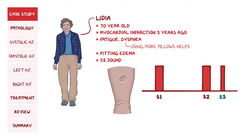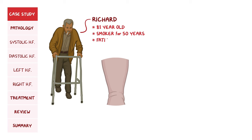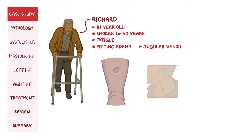The other person is 81-year-old Richard, who has been a smoker for the past 50 years. He is also experiencing fatigue and has pitting edema, but on further examination, there's also jugular venous distension and hepatomegaly.